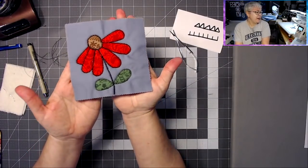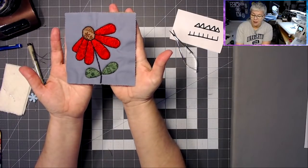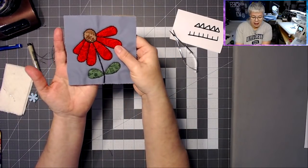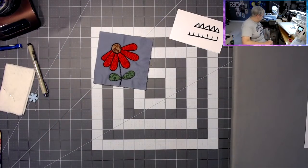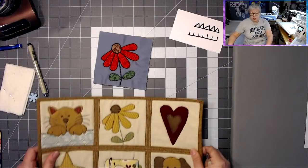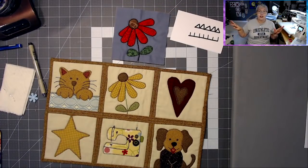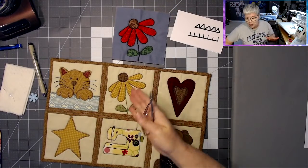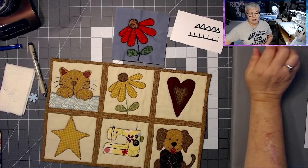All right, so there we are. There is my block one. I think she's super bright and cheerful. And I kind of really am digging the colored backgrounds. Let me bring over my other example. Just changing the fabric that you're using changes the whole look of the block, right? Both are super cute. So there is block one.